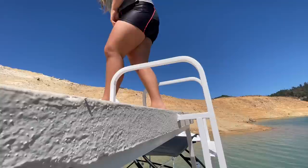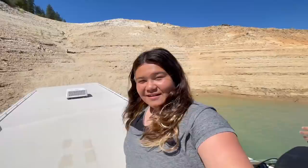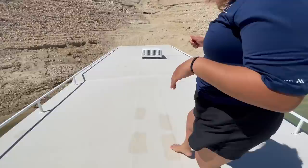Okay, here's the roof, guys. It's so flimsy. I feel like I'm gonna fall. Here's the lake. It's so pretty. There's Mary. There's the air conditioning. That probably broke before. That's why it's like that. That's scary.